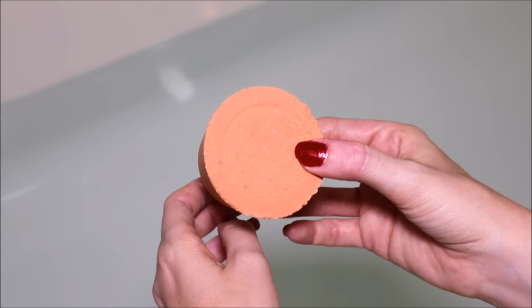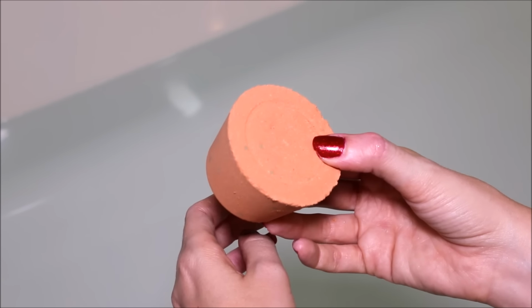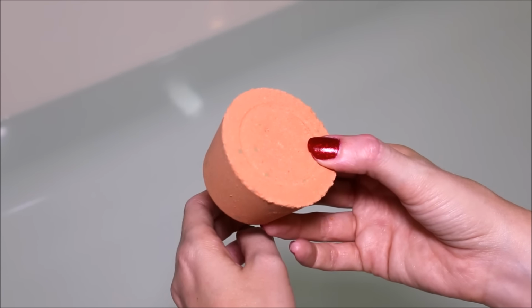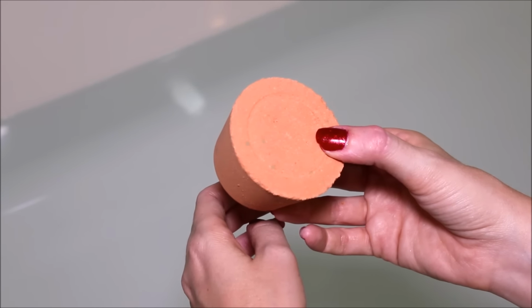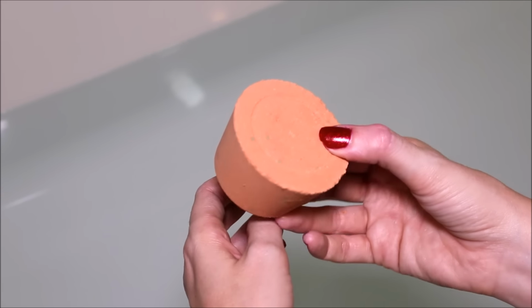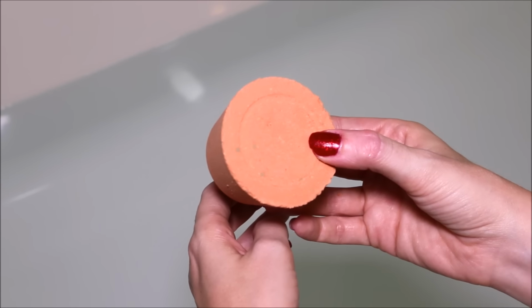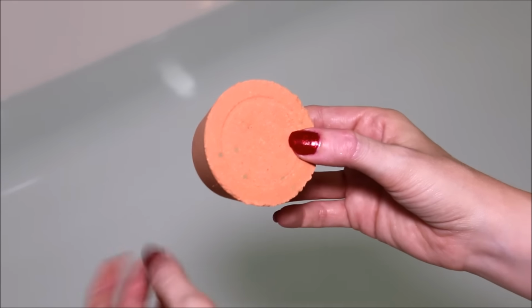Everyone, today I'm going to be doing another Hex Bomb bath bomb demo. This one is called Bathory, and they have it described as a baby berry scent. I'm not quite sure what baby berries are, but it has a very strong fruity berry smell. So we're going to stick this in and see what it looks like.